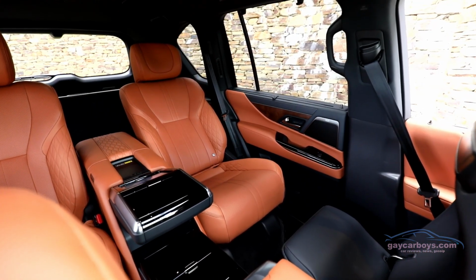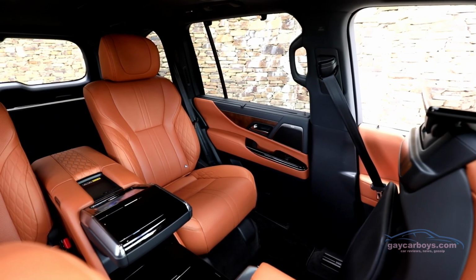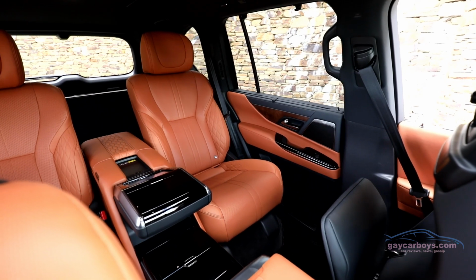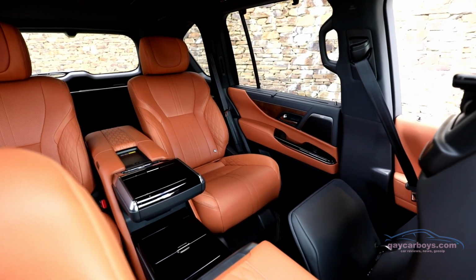I mean, that's Range Rover territory. But of course, it's got Range Rover performance. You can even option wheels up to 22-inch. Yes, which clearly says this is not for off-roading.